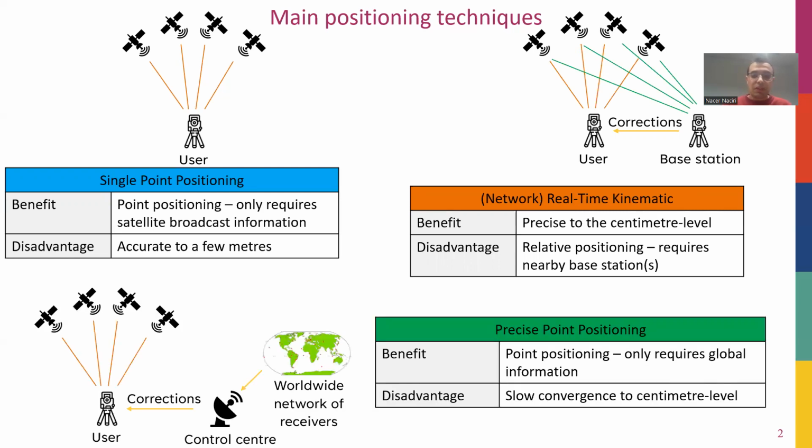And then on the other hand, we have precise point positioning, or PPP. In this case, we have a global network of stations, and these stations are used to generate satellite corrections, which are being broadcast to the user. PPP can reach centimeter level positioning, but it typically requires a few minutes to tens of minutes to achieve that. In the case of PPP, it requires a long time to converge, mainly because of the absence of precise atmospheric corrections, unlike what we have in RTK, where we have that information.